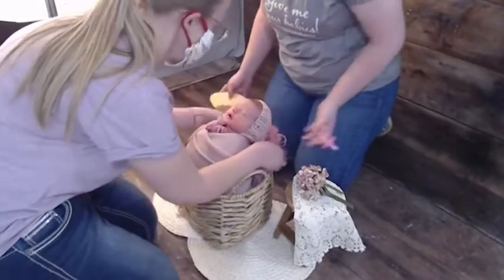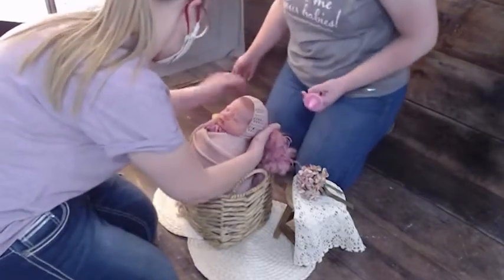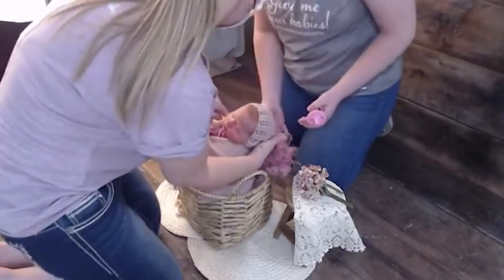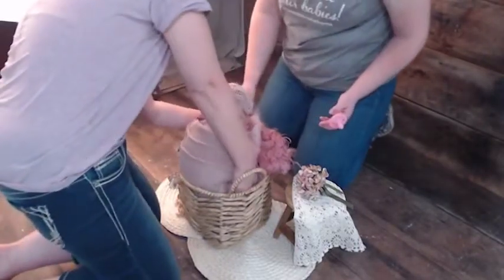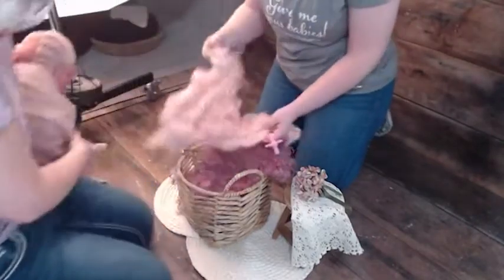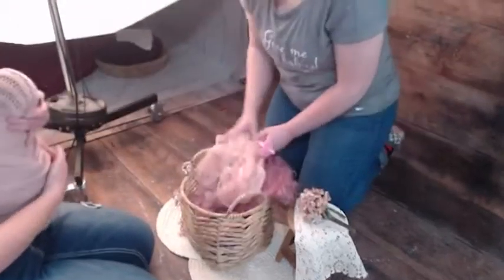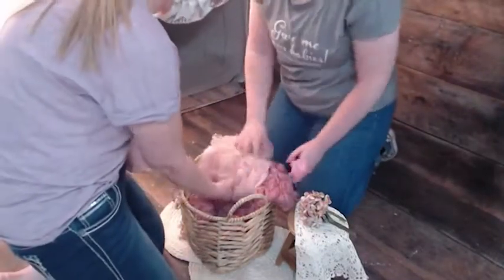I'm going to pull her up again just because we lost some of these curls from the bottom. And I want those to show. And look how ugly the back is. Doesn't matter. You can't see me when I just said that. So I want some like up here.